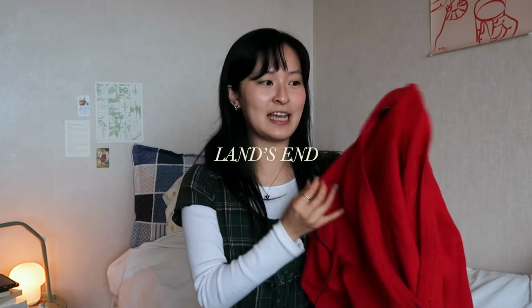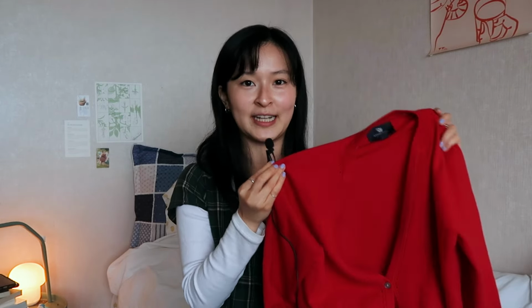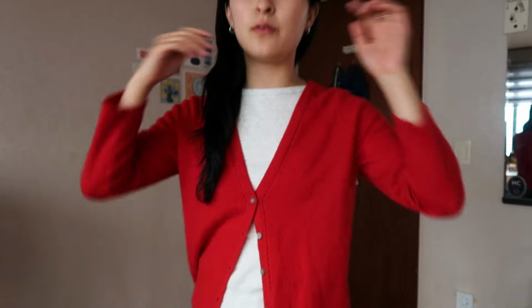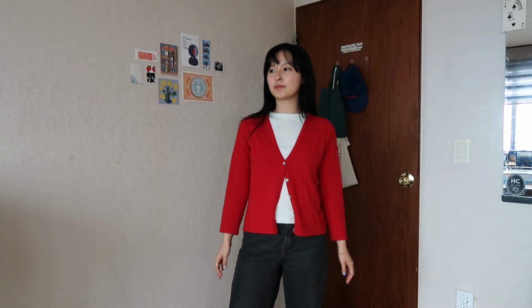I honestly can't believe this next one, but I thrifted a 100% cashmere Land's End cardigan in this incredible red color. Again, $6 for a 100% cashmere cardigan. I literally snatched this off the rack. As soon as I saw it, I ran to the fitting room, and it fit me really, really well. It looks so good with just any sort of jean and a classic top underneath. I think the red in itself is already enough of a statement to make the outfit look really fun.